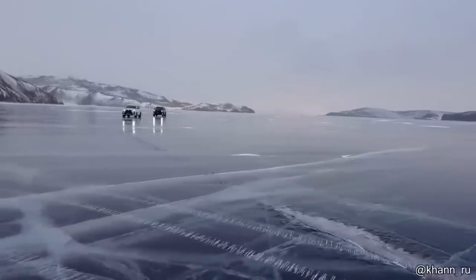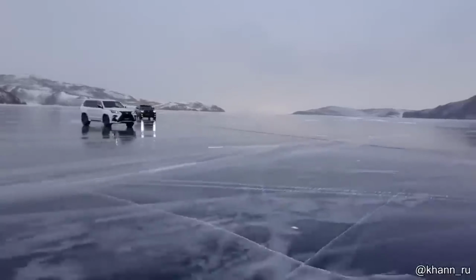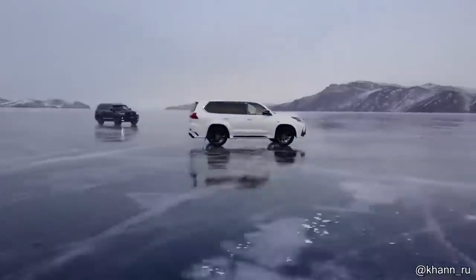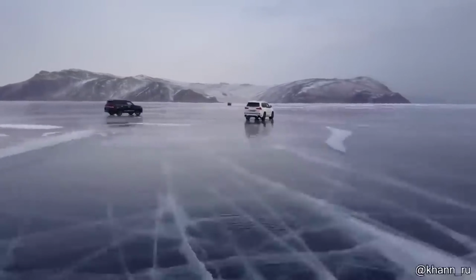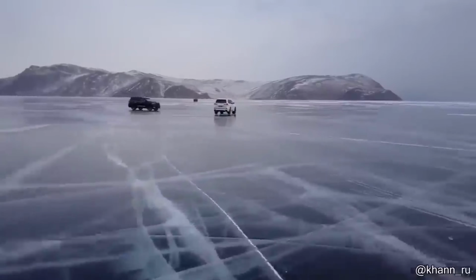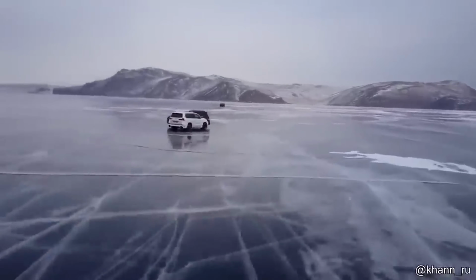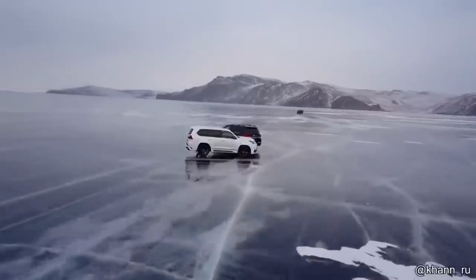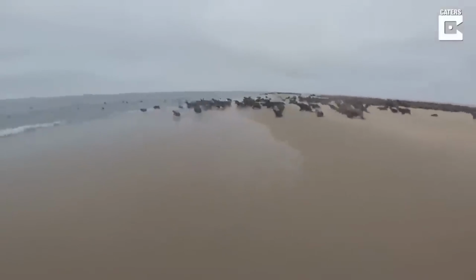These people were filming a car commercial when they accidentally crashed their cars. These people saved a baby sea lion that had plastic garbage wrapped around its neck.